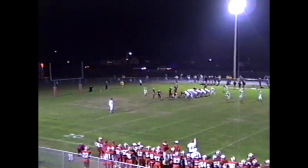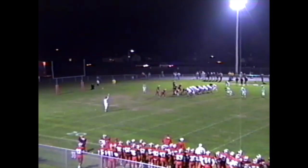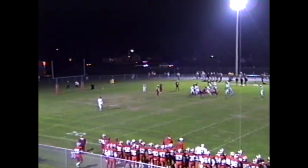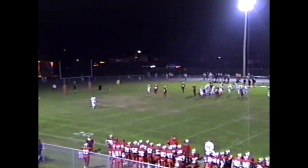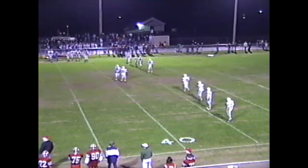Austin from the right hash mark. Soccer style, pretty much a straight-on kicker. A 30-yard field goal. The ball is down. The kick is up. Oh, it's long enough. And it is an 8-play drive, 54 yards that results in the Austin 30-yard field goal.